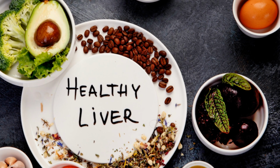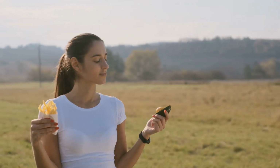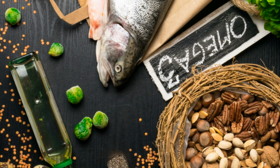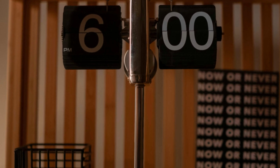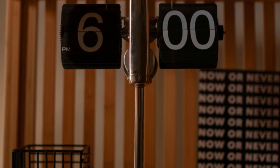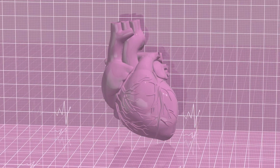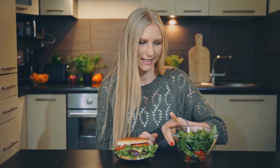The question is, which kind of fat should be avoided to protect liver health? Your options are A, monounsaturated fats, B, polyunsaturated fats, or C, trans fats. Take a minute to think about where these fats come from and what they do in the body. One of these is notoriously bad for your entire cardiovascular system and your liver. The timer is on. Let's break it down.